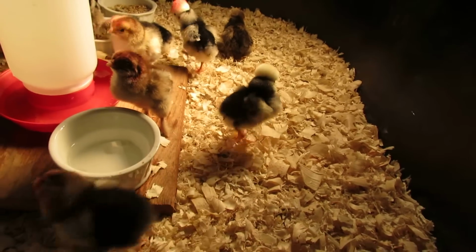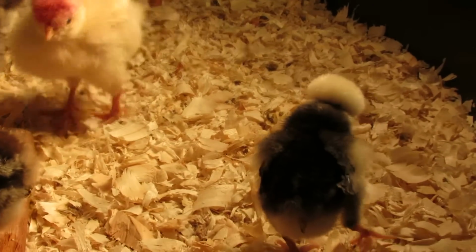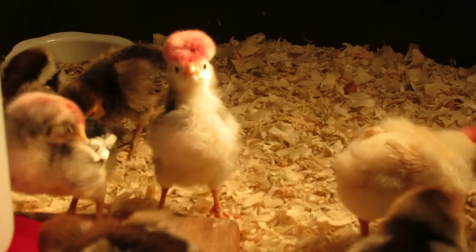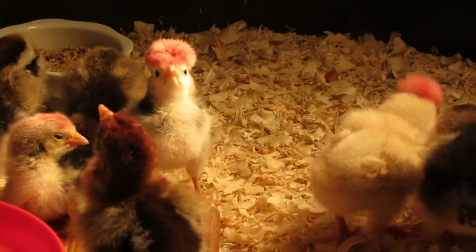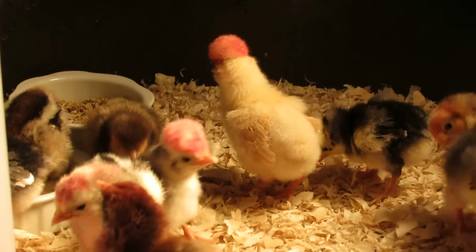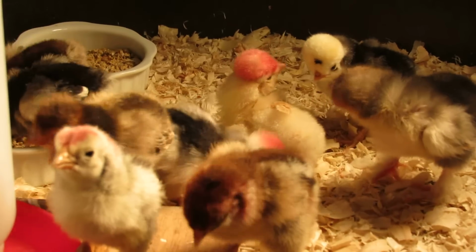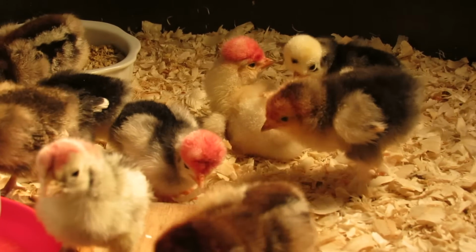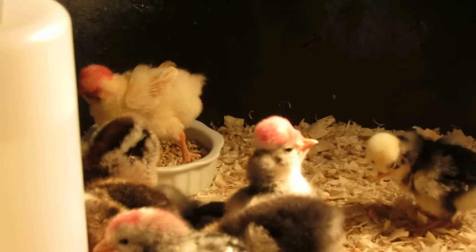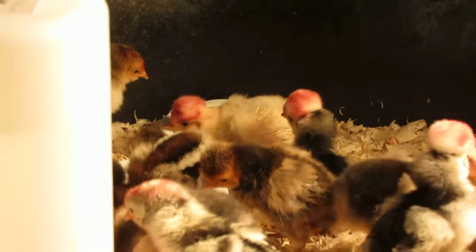That right there is a white crested black Polish. Right there. See how she's got like a little afro? The ones with the little afro, see, that's another white crested black Polish. All the ones with the afros are Polish hens, or Polish chicks. I know they're all hens because that's what I bought. But you see the one with the pink afro, with the red? It's supposed to be white, but that's a buff laced Polish. And well, not white, like yellowish white.